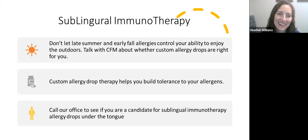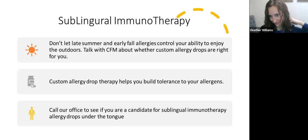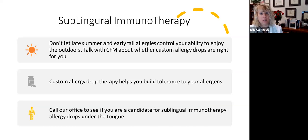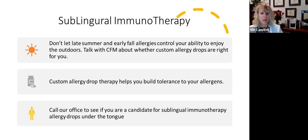So what about sublingual immunotherapy? So what is that? Well, we don't want summer and early fall allergies to control your ability to enjoy the outdoors. We think outdoors is so medicinal and so helpful. We want you to enjoy it. You can come see us and talk about whether custom allergy drops are right for you. Allergy drops help build your tolerance to allergens over time, and you can come see us at the office to see if you're a candidate.